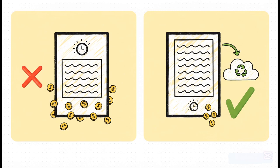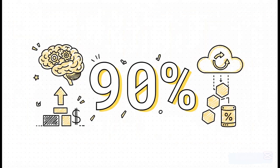Originally, little dynamic things like the current time were way up at the top of the prompt. By moving all the static instructions to the top and pushing those changing variables all the way to the bottom, we unlock this incredibly powerful cost-saving feature called caching. So what does that little change actually do? Well, it lets the system cache that huge static part of the prompt. The result is kind of mind-blowing. That massive chunk of instructions is now 90% cheaper to process on every single turn of the conversation. That's a huge saving from just a simple structural change.